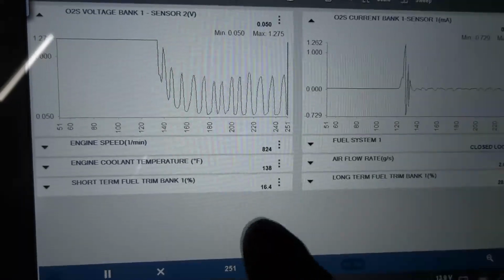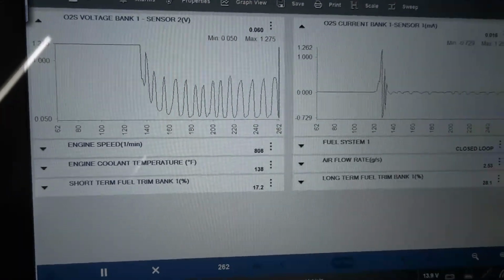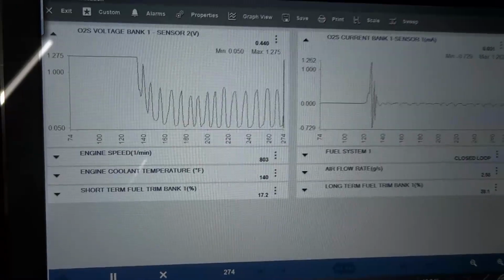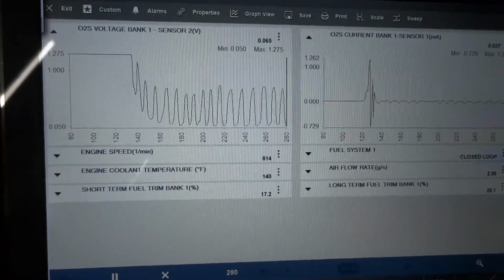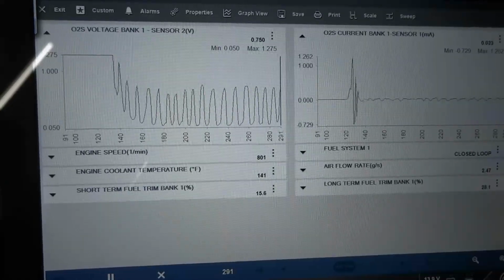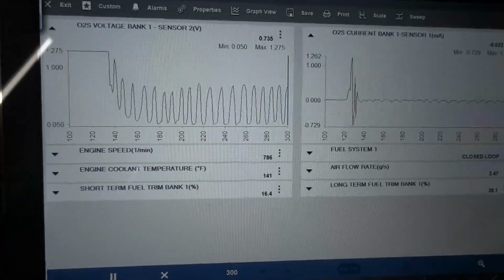Okay, and high positive fuel trim numbers can be caused by a defective mass airflow sensor. Okay, if you have a dirty mass airflow sensor, it can cause high positive numbers, or a vacuum leak in the intake, or clogged injectors, or a defective fuel pump can also cause high positive numbers.